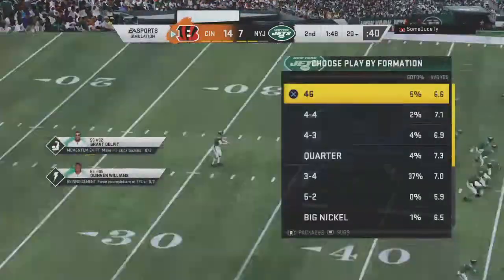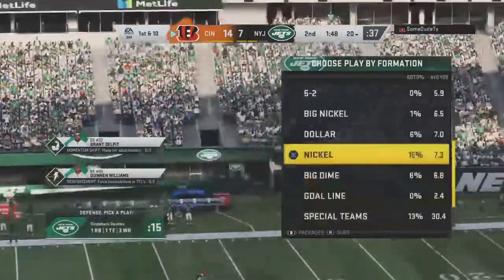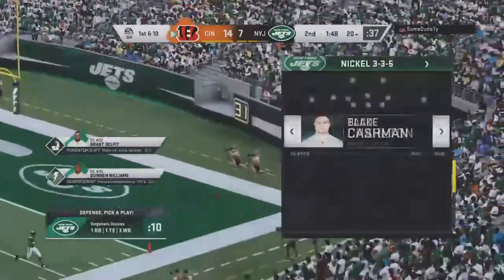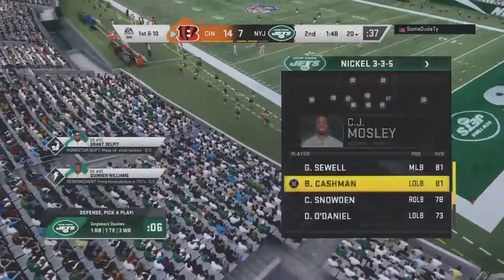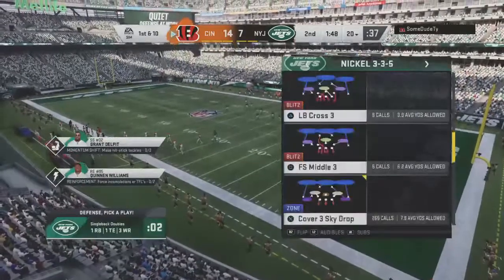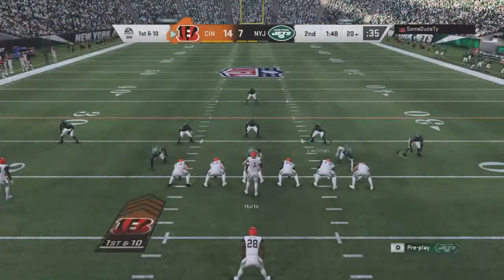And a little too much mustard on that one. It hits a couple yards into the end zone. A missed opportunity there maybe to pin him back. The Bengals drive about to get going.